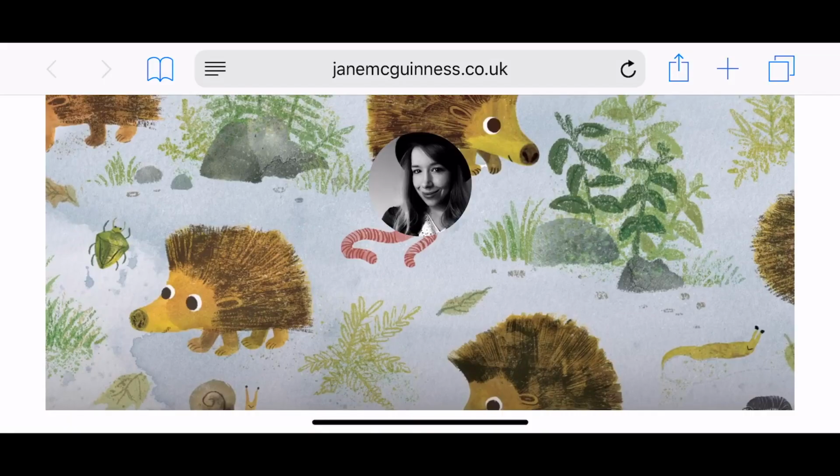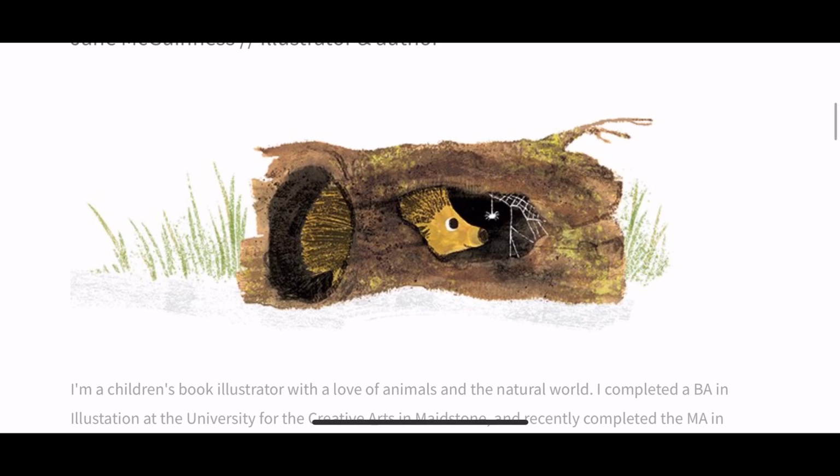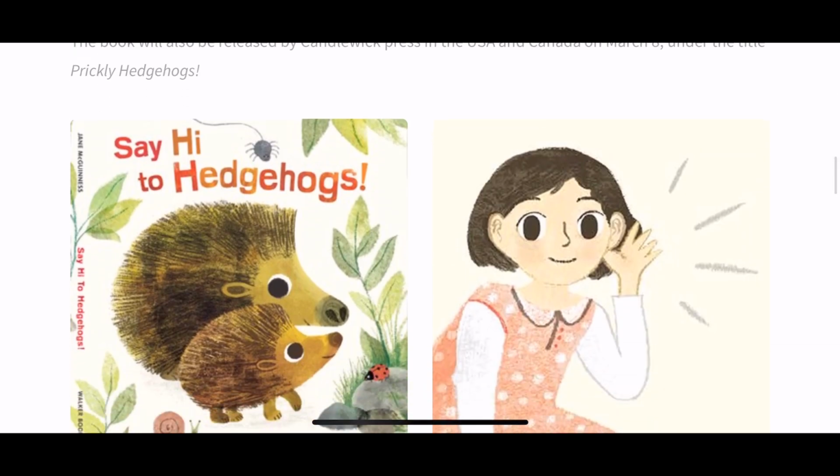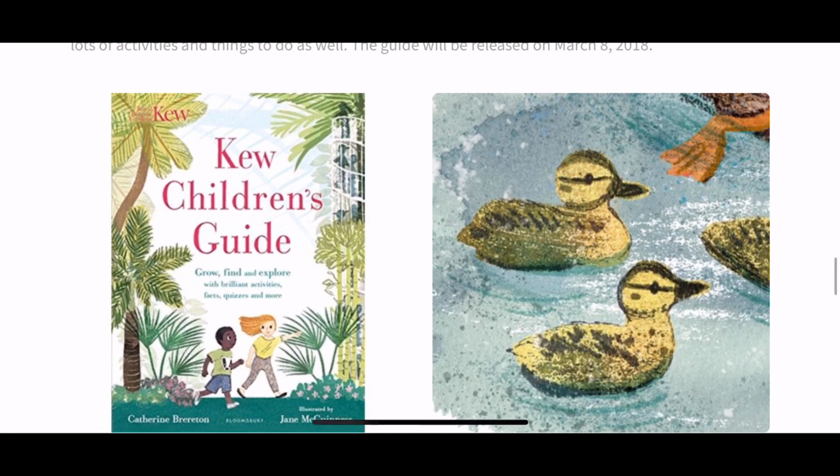I spoke to Jane McGuinness, an illustrator and author who won the Walker Prize in 2016 for her picture book Say Hi to Hedgehogs. Other books she has worked on include the Kew Children's Guide and the Usborne Nature Journal.